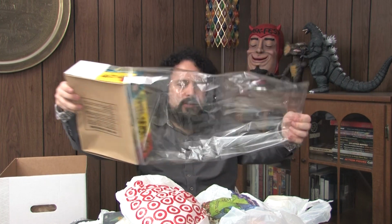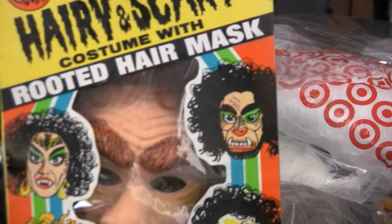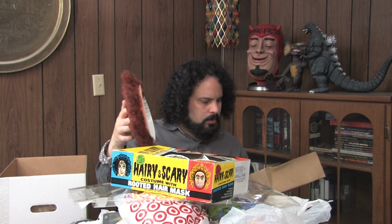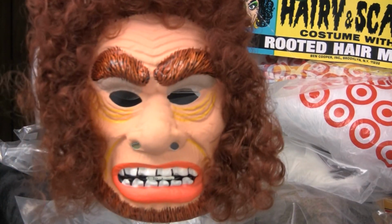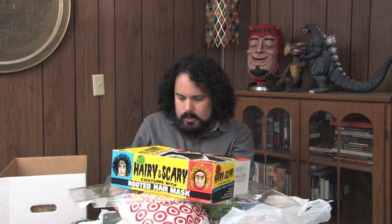So here is, take this one out of the package. Here's the hairy, scary version. And this is also Sid and Marty Krofft copyright. Let me see if it's the same thing. So the mask is completely different. The mask is not the same mask at all. Different mask with hair on it. And the costume, I think it's the same costume. This is about to fall off my lap. I'm going to put this away. Too much stuff out at one time.